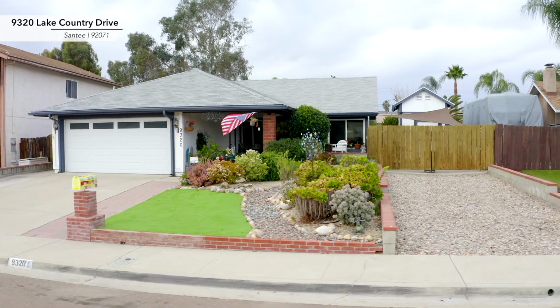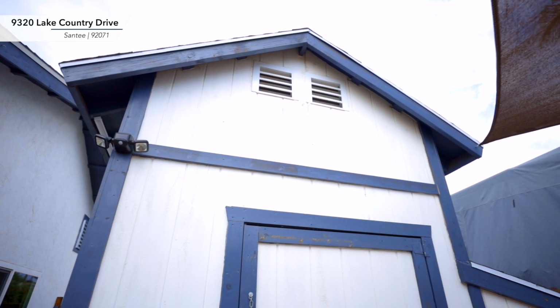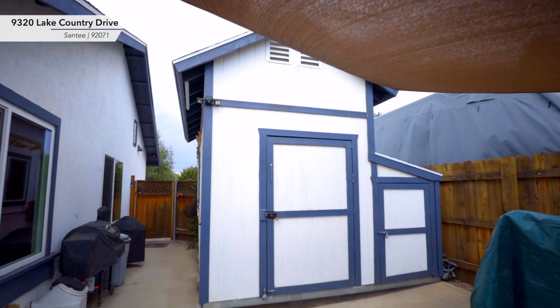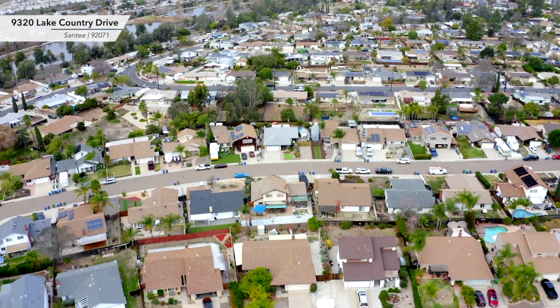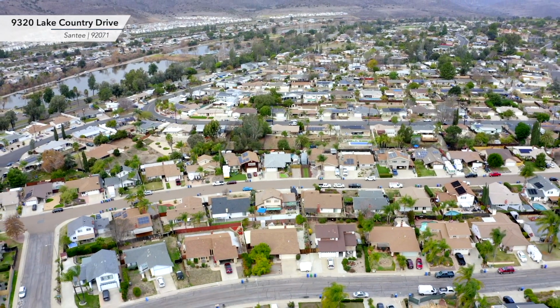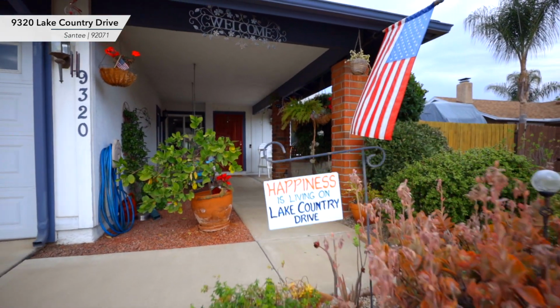You will also find the perfect place to park your RV or boat and a custom-built workshop for storage and/or additional workspace. This home is a short walk to Santee Lakes and a quick drive to the 52 freeway. The sign that greets you out front says it all. Happiness is living on Lake Country Drive.